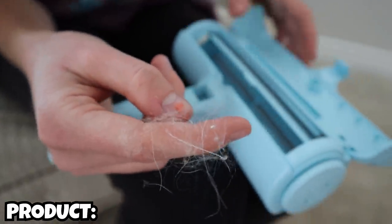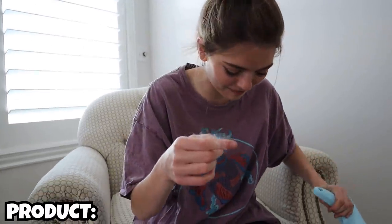There's not a ton because once again, these leggings weren't super dirty in the first place, but that's a significant amount and it looks kind of gross. But my leggings look really nice now. They're hairless, so that's really awesome. I think this product works pretty good. And then you won't have to keep buying lint controllers, so I'm impressed. I like it.